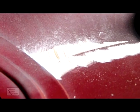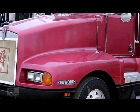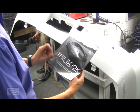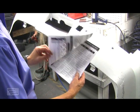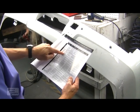Fiberglass, SMC, and a material called meton used on big trucks also cannot be welded. Check the table in the book of plastic repair that came with your welder to help identify the plastic and the proper repair procedure.